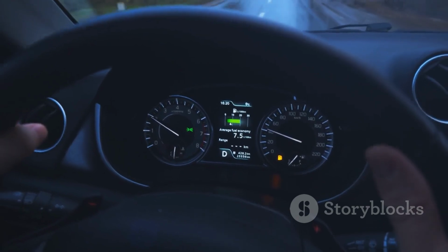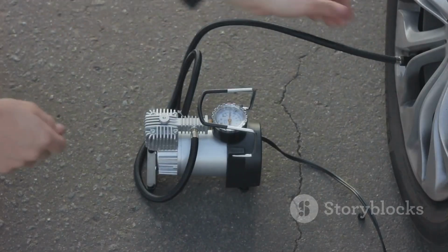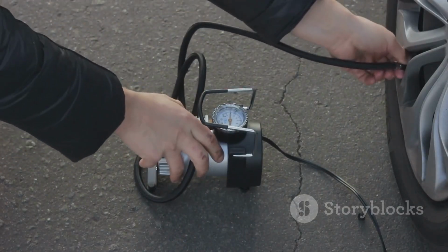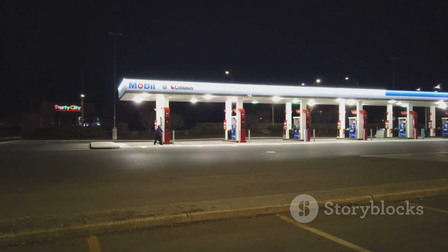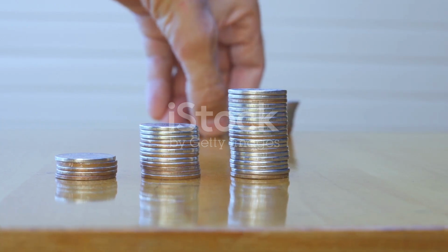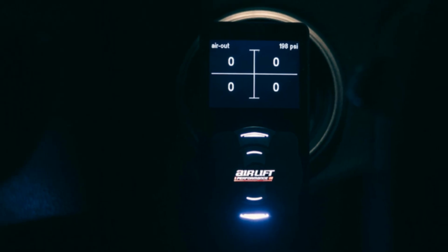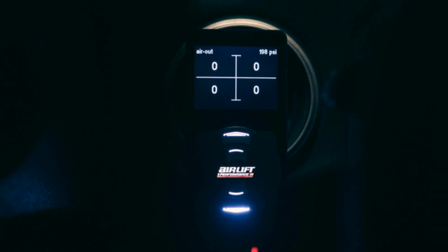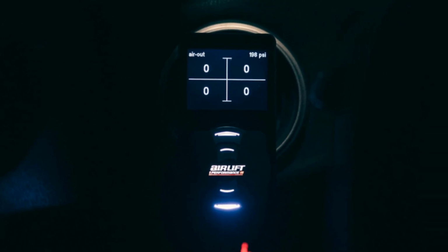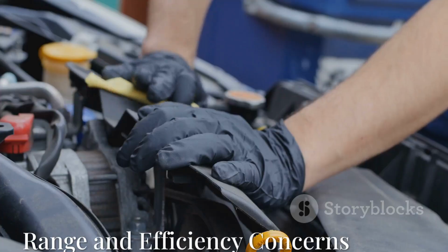Another major advantage is their low operating cost. Since they run on compressed air, they eliminate the need for expensive petrol or diesel. Imagine never having to visit a petrol station again. This can result in significant savings for drivers over time. The combination of zero emissions and low operating costs makes air engines a compelling alternative to traditional combustion engines, especially for city driving and short-distance commutes.